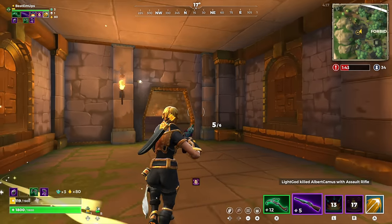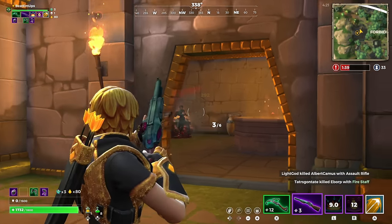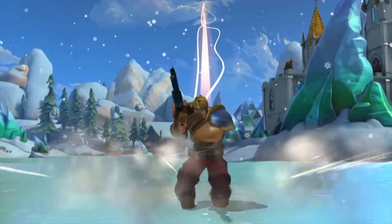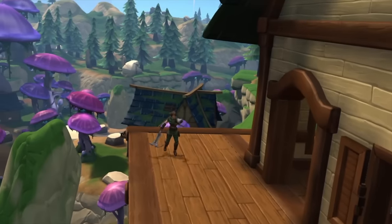The old rune system was removed and replaced with armor that can now be looted, equipped, and upgraded, and certain weapons, abilities, and power-ups are actually locked behind classes. I feel like that helps the game stand out even more on its own. If you're looking for a break from Fortnite, give it a shot.